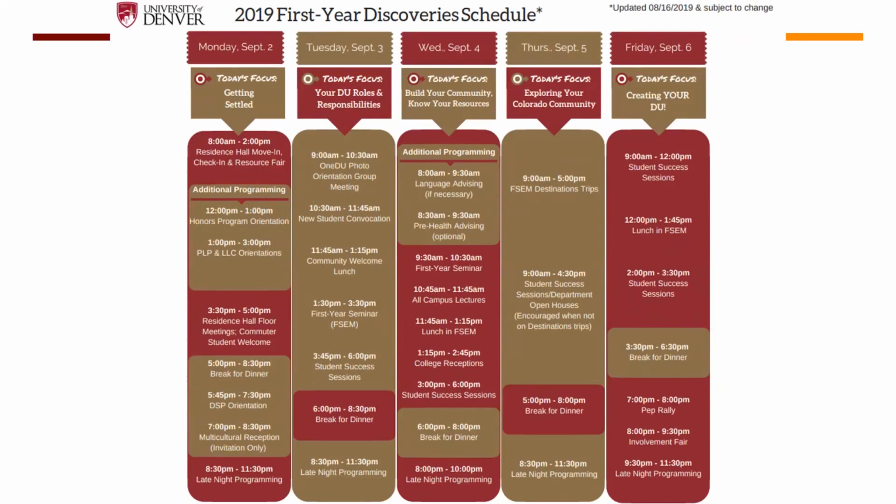So on Monday, our focus really is on getting you all settled. So from 8 to 2, again, we're having move-in, check-in, and resource fair. If you have a student that is in honors program, PLP, or LLCs, they will have some pre-orientations that are going to start at 12. But other than that, you have from 8 until 3:30 is the first student program, which is a residence hall floor meeting. So they will meet all of the students who live in their hall, they'll meet their RAs, and go over some kind of housing items. And for those students who are not living on campus, we do have a commuter student welcome happening within that time frame as well. We'll then break for dinner.